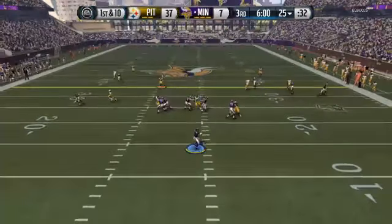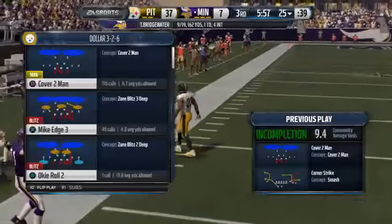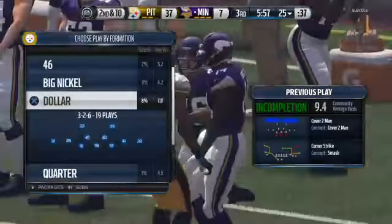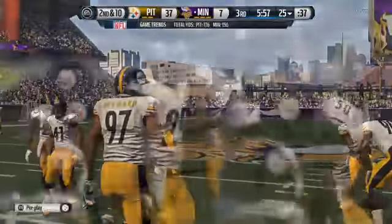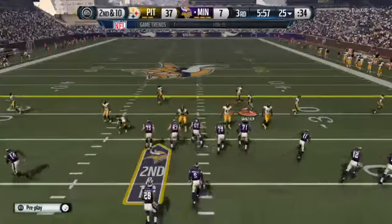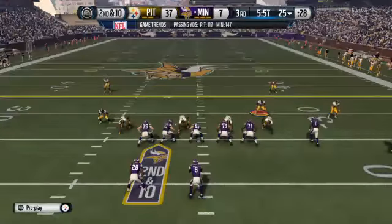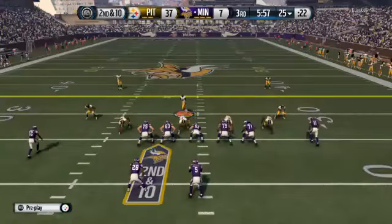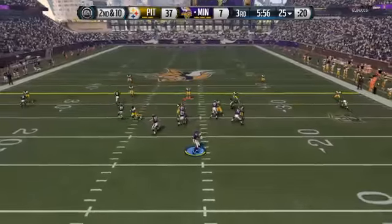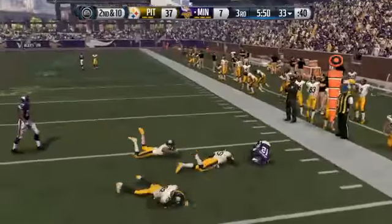Bridgewater's got it in the gun. Makes the catch, but didn't get the feet down. Incomplete. The Steelers will come out in the dime. Bridgewater's going to take it from the gun. Johnson with the grab. That's a gain of 8.